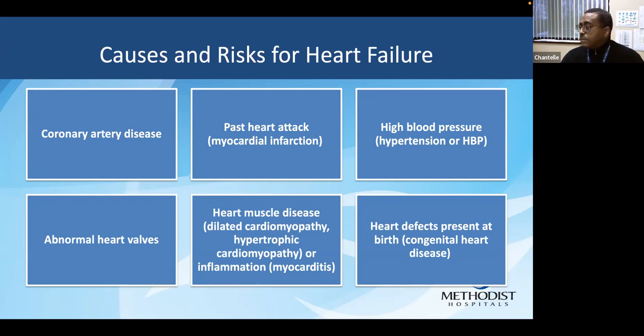One of the more common causes of heart failure is high blood pressure. And we'll speak a little bit more about this because this is actually a very important cause of heart failure. And it's important to treat your high blood pressure early and get that blood pressure down so it doesn't put a lot of strain on the heart.